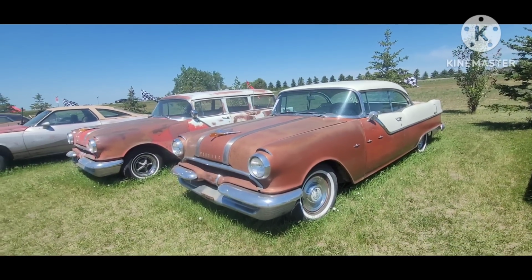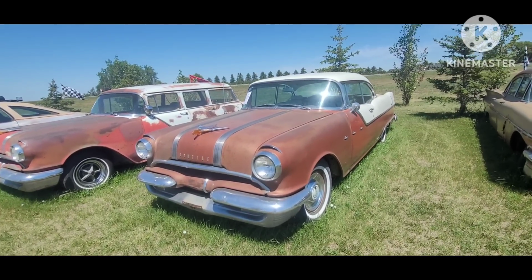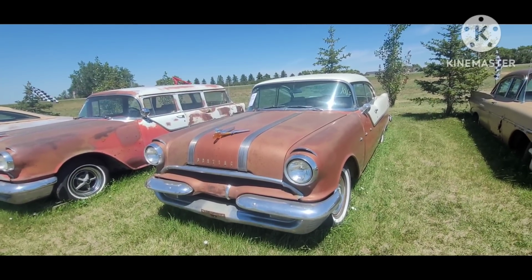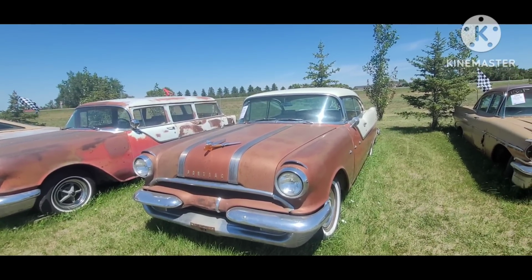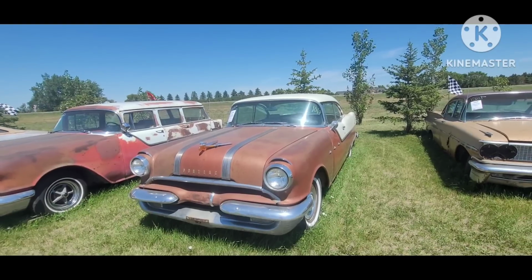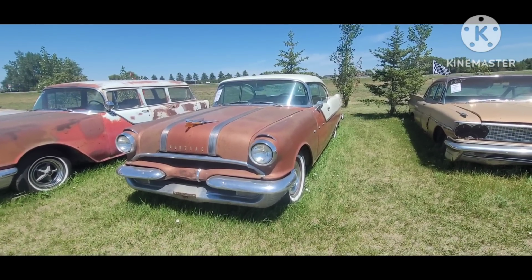Another neat thing about the 55 Pontiac is that when Lucy and Ricky and Ethel and Fred all go camping in I Love Lucy, they tow their trailer with, I believe that one is a powder blue convertible, if I'm remembering right. So every time I see a 55 Pontiac, I always think of I Love Lucy.